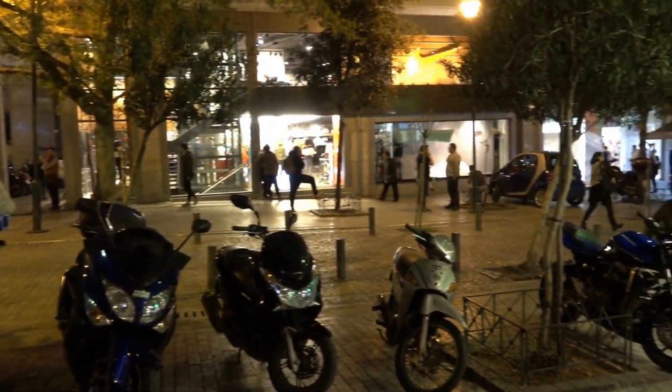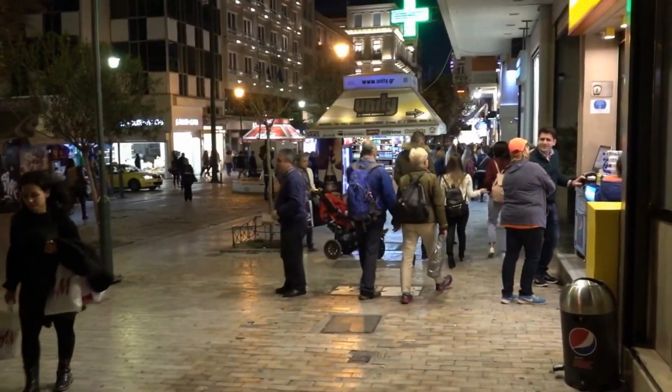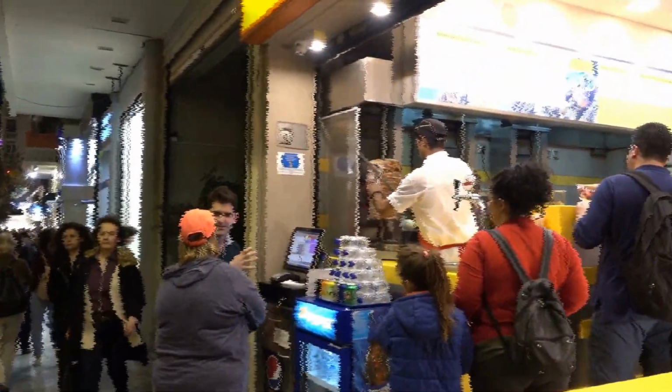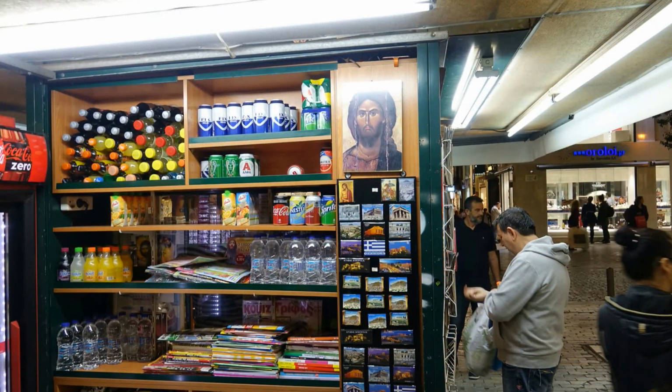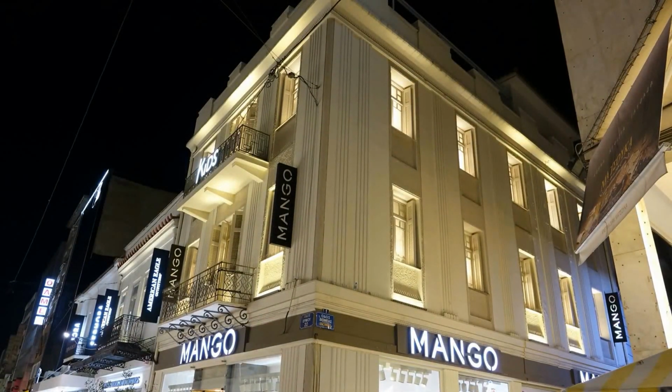Ermou Street. The pedestrian mall of Ermou Street leads from Syntagma down through the Plaka to Monastiraki Square. From there, it continues westward to the ancient Keramikos Cemetery and the Gazi district. As you stroll, notice that many of Ermou's department stores are housed in impressive neoclassical mansions. Talented street performers provide an entertaining soundtrack.